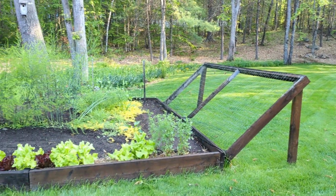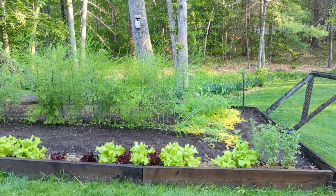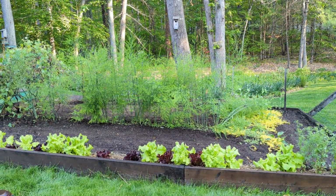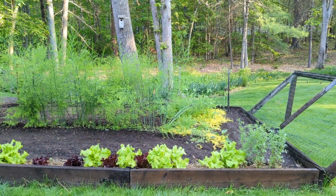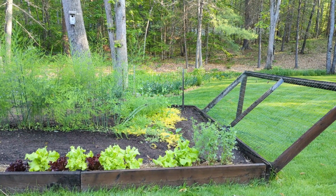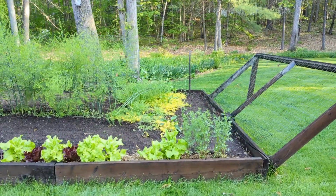Here is my raised vegetable garden. It's very small, but it's packed. The lettuce has been great. We've been harvesting from it, and the asparagus has been wonderful as well. I'm just letting it grow out. We have planted some cucumber along the trellis, and that's on the right-hand side. And then there's a trellis in the back where the peas are growing.